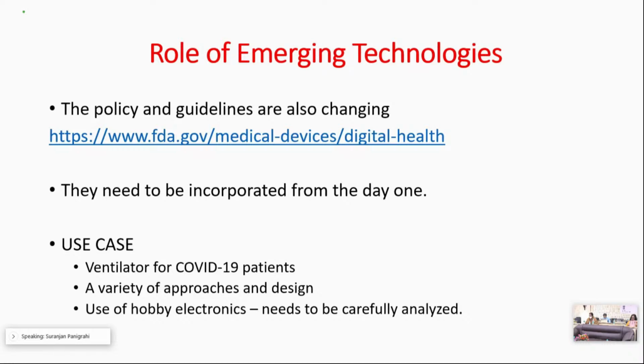For example, software will be considered as a medical device. So now, when you develop electromechanical systems, you bring in electronics, sensors, and embedded systems. Those will have hardware and software components. So we have to take a new look at how to comply with these policies in this digital health domain, and artificial intelligence will play an important role.